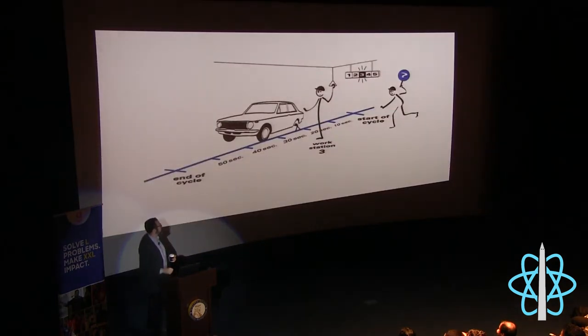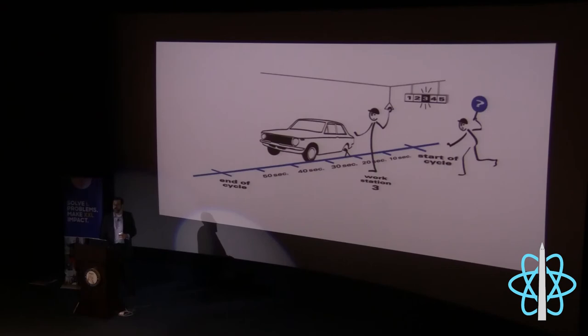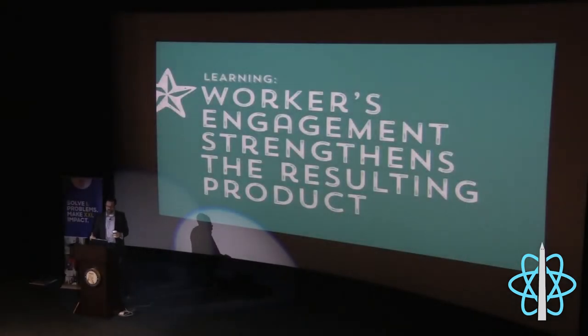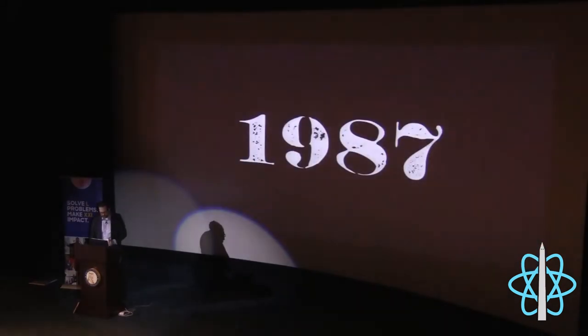So if you think about this in the production line, everybody had the right to stop the line, which was unheard of in 1945, 1950. This was crazy talk. But what they did is that everybody was emotionally invested in the end product, and it improved worker productivity. Worker engagement strengthens the resulting product. So when we have people that don't feel that they can communicate and say, hey, I was looking at this and I got some ideas, and the answer is, that's great, but that's not your team, stay in your lane, that hurts our product development cycles. That hurts our end product.